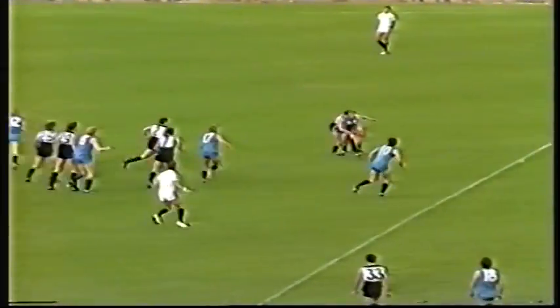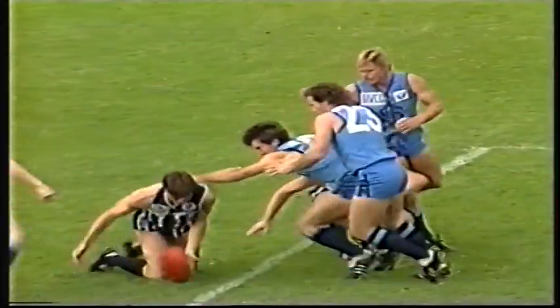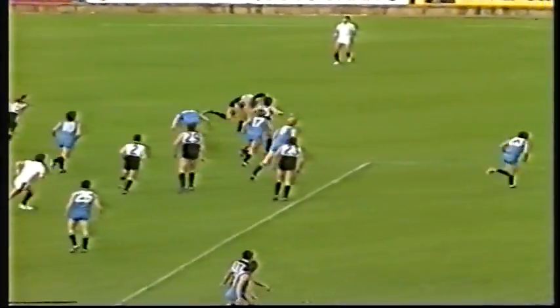Baker thumps the ball clear. Out towards Moskeny. Lost the footy. Painter in there working for it. Boyd on the ground. Out goes Reynolds. Quickly now. Anderson got it out.